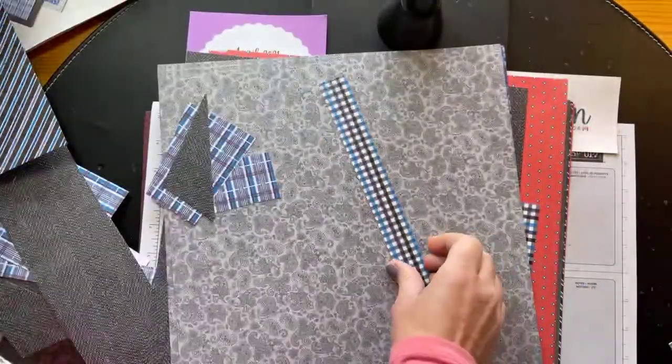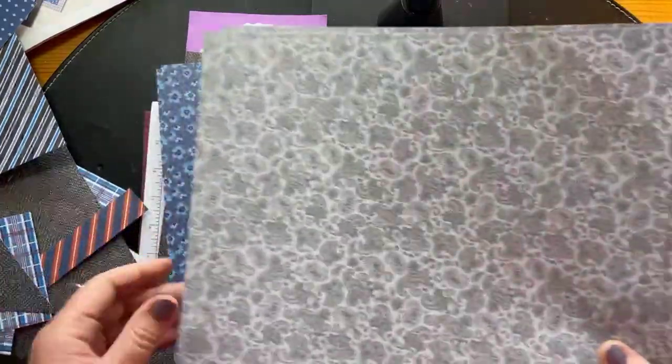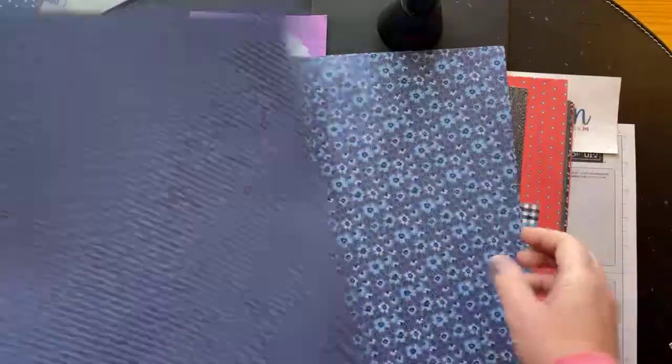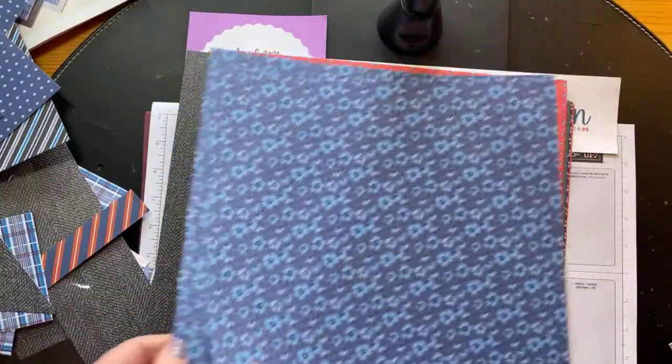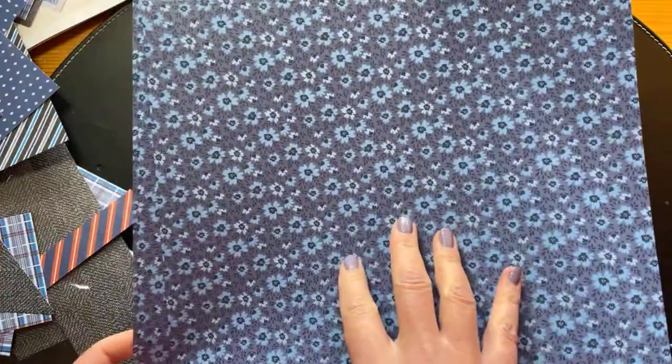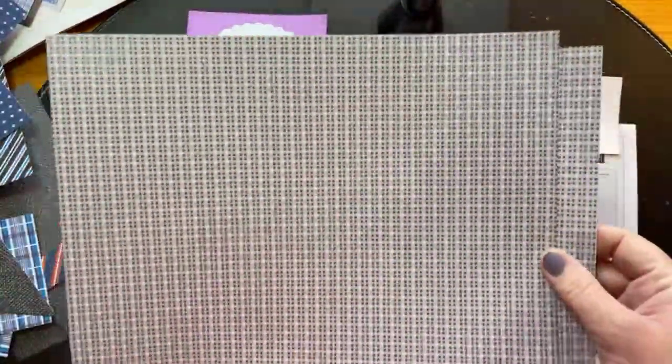I love it. And I've been playing with this one for a while, so I've got lots of pieces here. Paisley, and we've got Night of Navy again. Look at this one. It's not just a masculine package of paper, you guys. You can use this for feminine too. And I mean, guys can wear flowers, right? So we've got this pattern paper. And then the back, we've got the dots with the dark and the light grays.